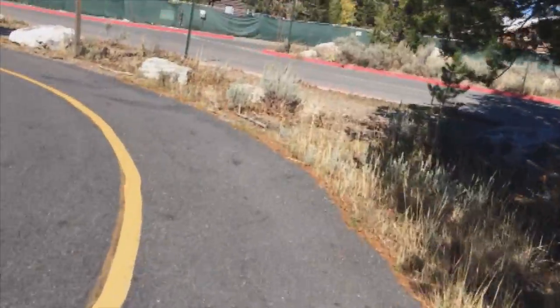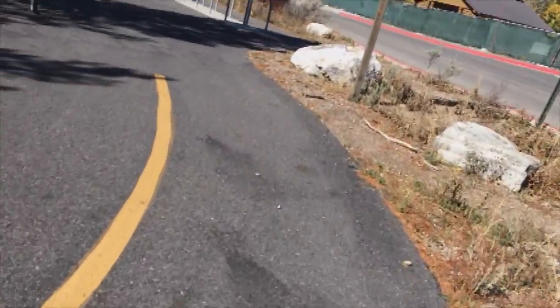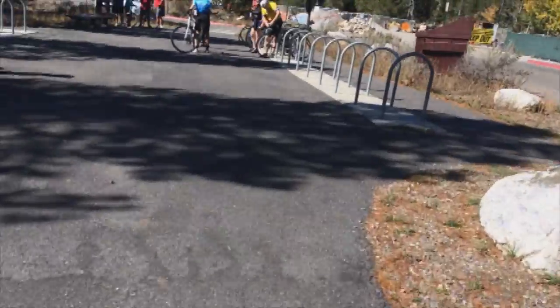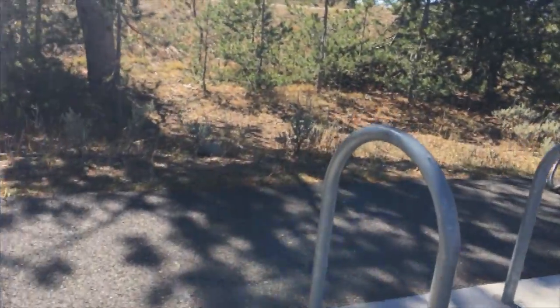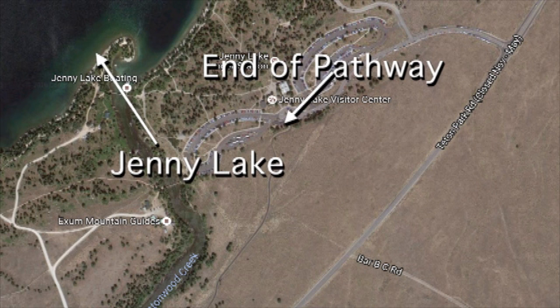So here is the end of the path at Jenny Lake. It just curves around and gives you some bike parking right there where you can tie up your bike. And that's as far as the paved bike pathway goes at Jenny Lake. And here's just kind of a little overview there.